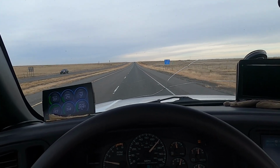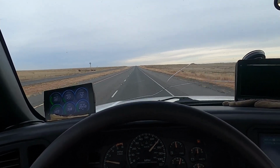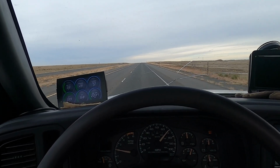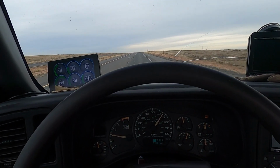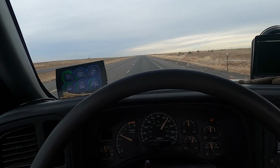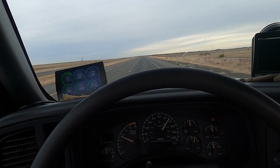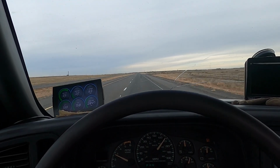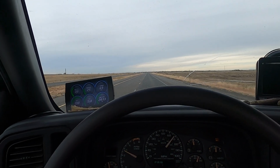Cruising nicely. If it wasn't for the hills, I wouldn't mind staying in overdrive. 72 now, 71, 70, 69, 68. Now I'm going to give it some more throttle. There's 4th gear for 67 miles an hour, 50% throttle, still at 68. I could give it more throttle and, you know, accelerate faster. There's 70. Anyways, yeah. So this is kind of what it's like. Pretty smooth sailing.